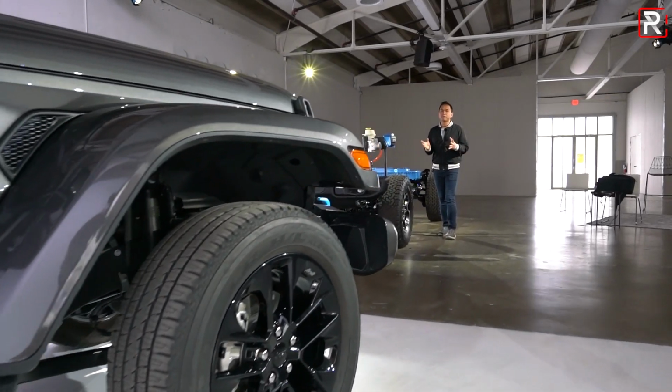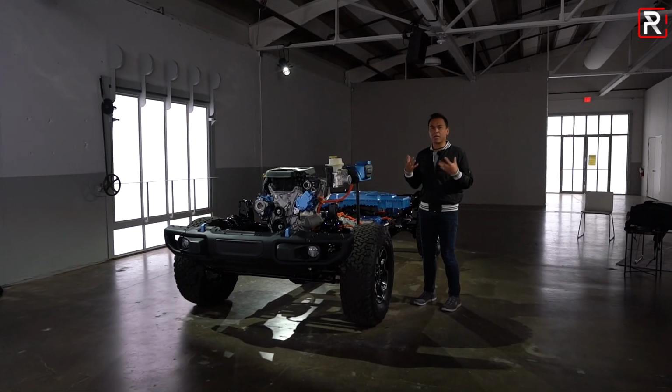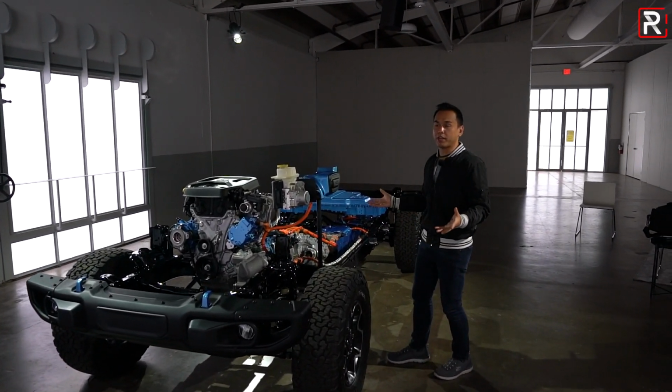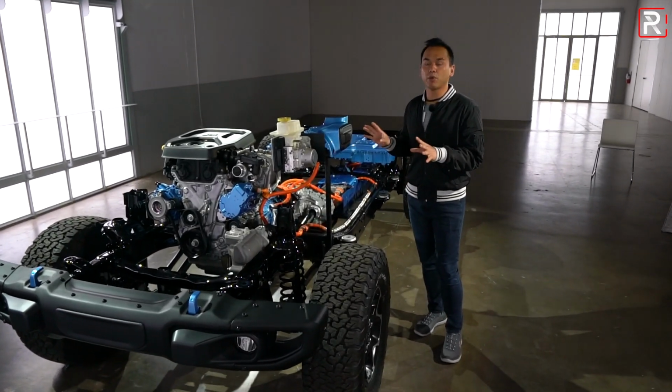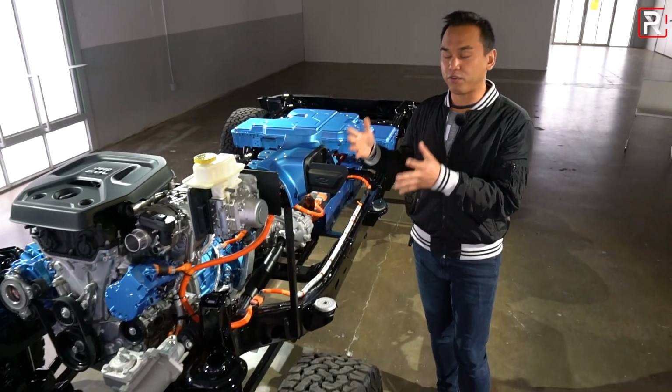Now, before we dive into the powertrain specs, this is a plug-in hybrid Wrangler, so you guys are probably wondering how long is it going to take to charge and where is the charge port. Now, Jeep actually provided this nice cutaway here so we can go more into detail with the powertrain. Here's the charge port door. Obviously it's on the driver's side in the front of the vehicle.